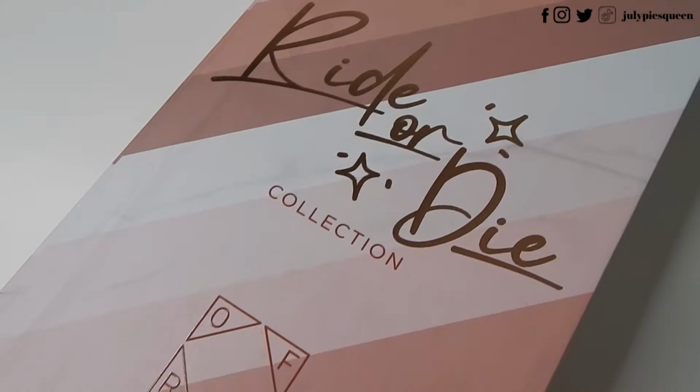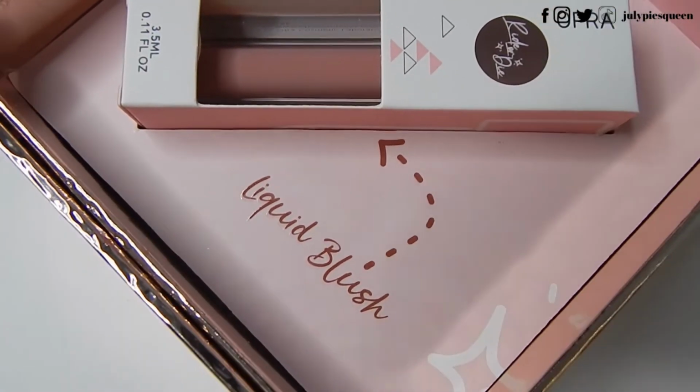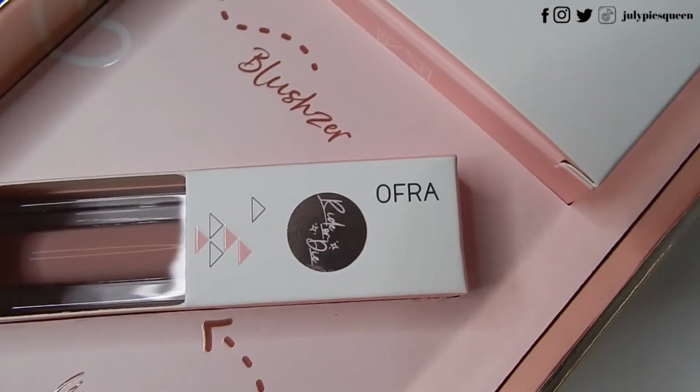My name is Julia and in today's clip we are gonna review this box, which is actually from Ofra. This is the Ride or Die collection and I really think it looks stunning. I initially thought this was the PR packaging for the people who obviously are on their PR. I wished I bought this with my own money.